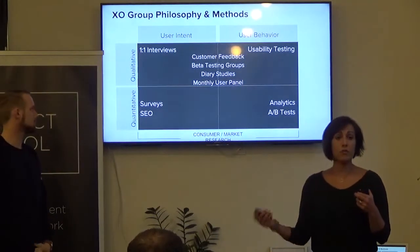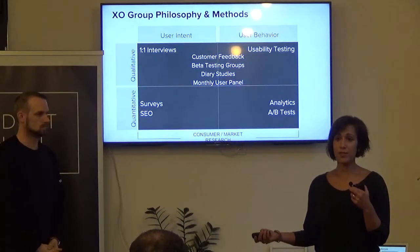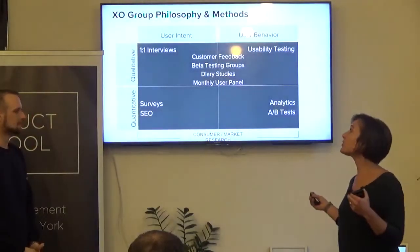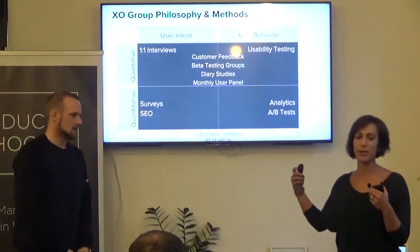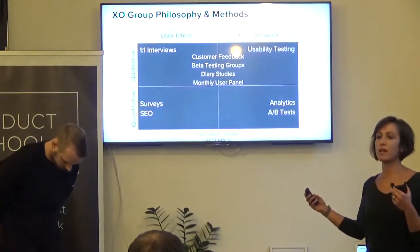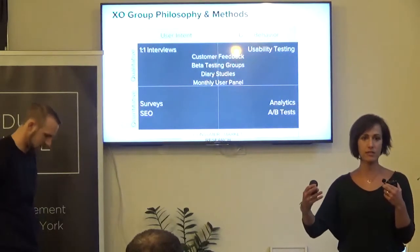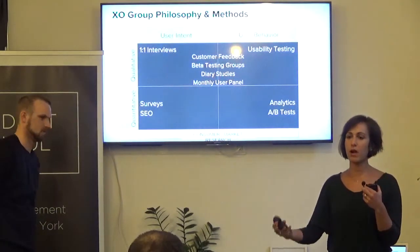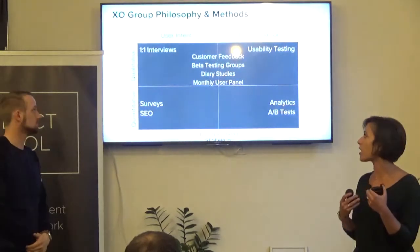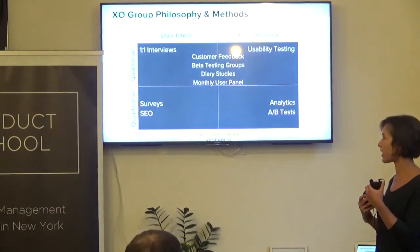So when that boss started about 2 years ago and came in with this term user science, he also started shopping around this 2x2, which made my life really easy because it essentially visualizes our philosophy when it comes to research at XO, and what I truly and strongly believe as the lead researcher there.